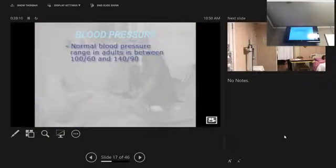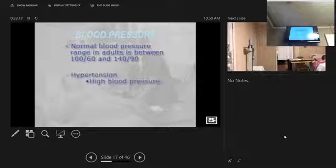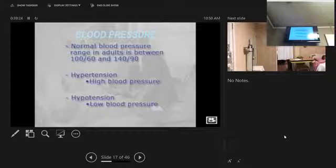In adults, the normal blood pressure range is between 100/60 and 140/90. Hypertension is the term used for high blood pressure. Hypotension is the term used for low blood pressure.